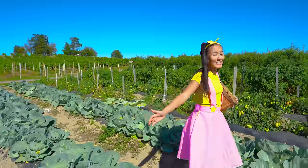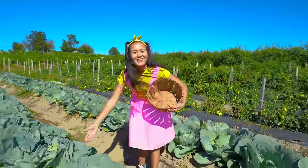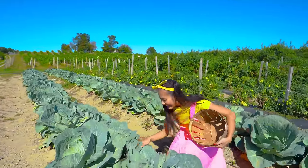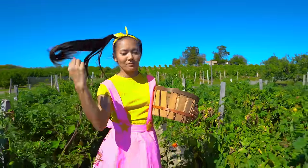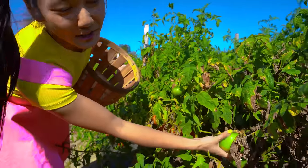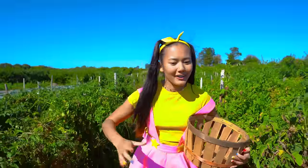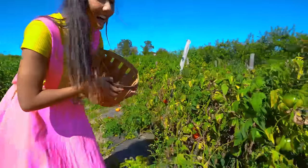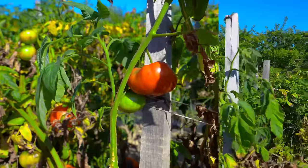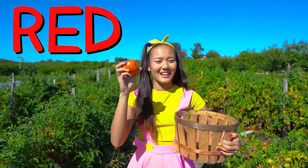And there's so many vegetables here. Let's see how many we can dig up. Here's some lettuce. This is the biggest lettuce I've ever seen. I don't get this at the supermarket. These tomatoes are green. That means they're not quite ripe yet. We're looking for the reddest tomatoes ever. A perfect red tomato.